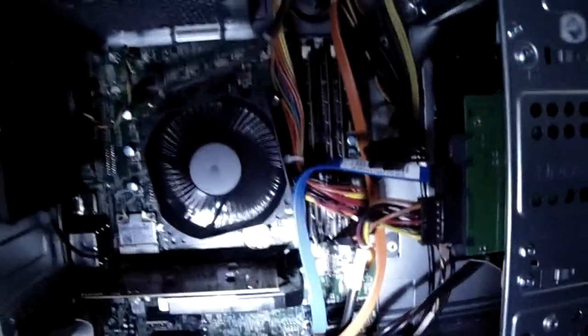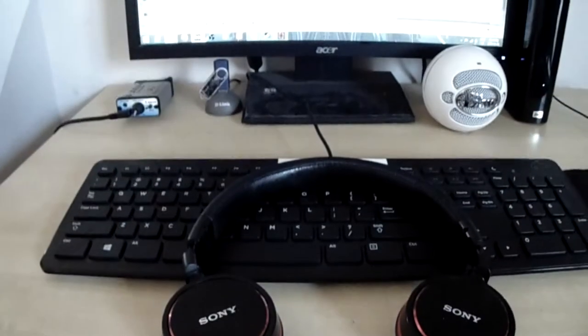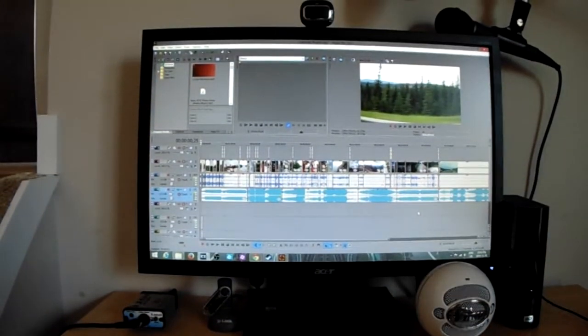But basically this is a review of it, and just explaining what I think of it so far, and how it's helped me. So, with my old computer, I'd be rendering out Adobe Premiere. I can only really do Adobe Premiere Elements projects because it doesn't use as much as, say, Sony Vegas Pro, but it still is very hard on the PC. The PC that I had was not a video editing PC.